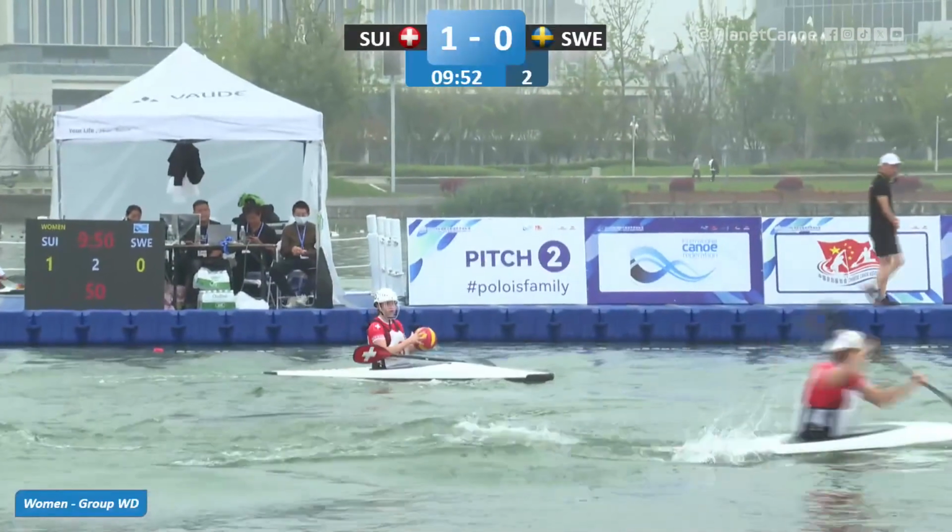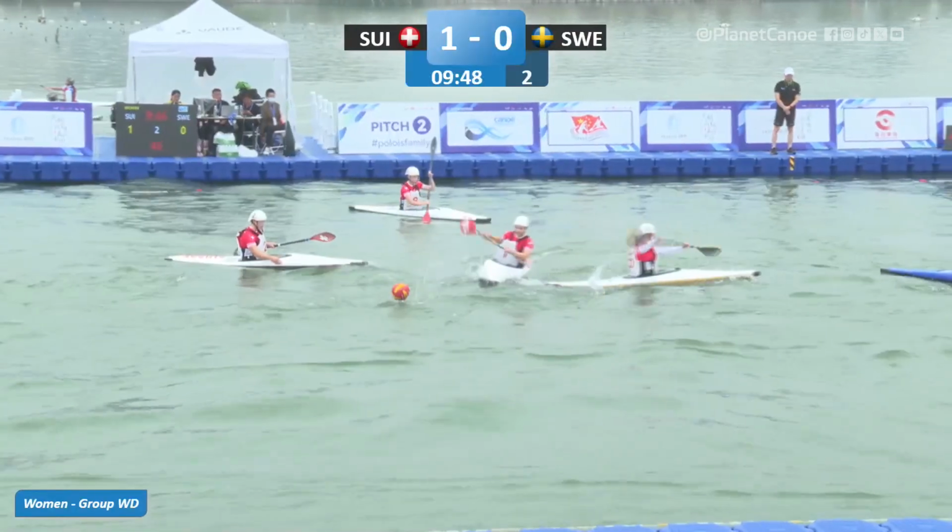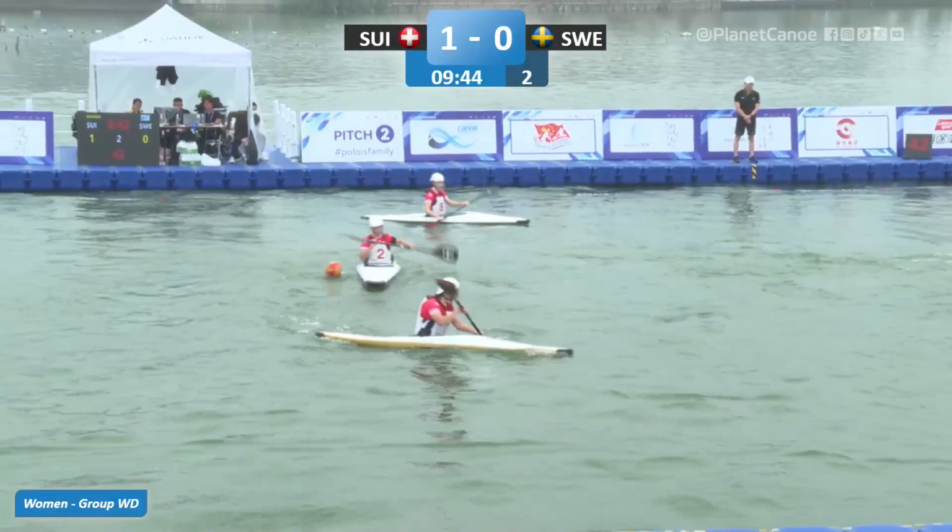Sprints out for the Swiss, comfortably wins it, and they get the first possession of the half. Can they make something count here?